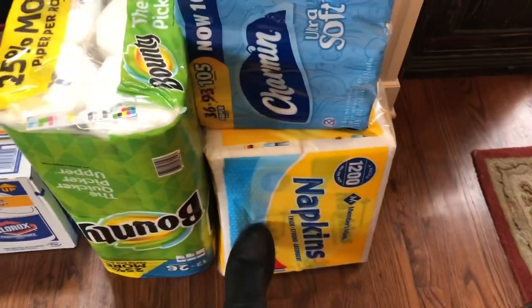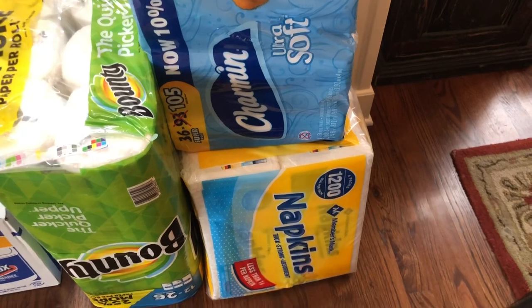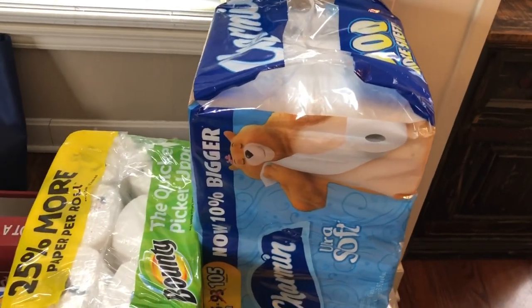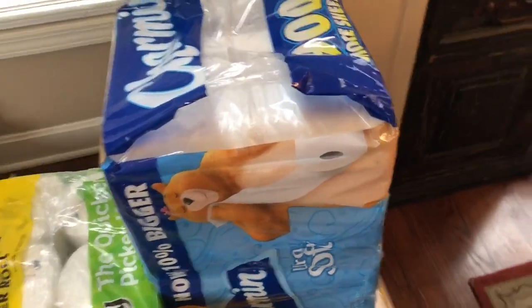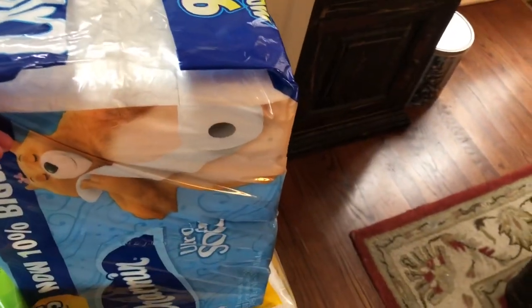Paper towels. Napkins. I asked my husband, "Can we just get some napkins for when company's over?" He got me 1,200. So everybody come over. Charmin toilet paper, because it's just the best. It is the best. And we got 900 more sheets, which I don't know how it was in the beginning, but it's a lot. It's a lot of toilet paper, so we'll be good in that area.